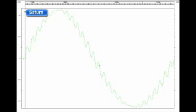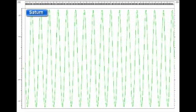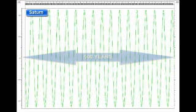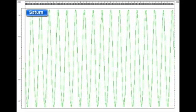So let's look at the larger time frame, maybe about 500 years. Okay, no, Saturn never goes out of bounds, just like Neptune. I guess Saturn knows its limitations.